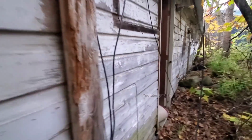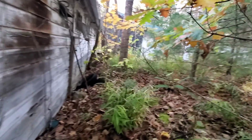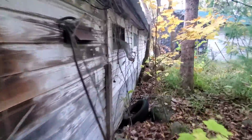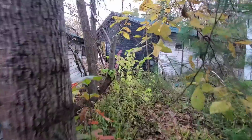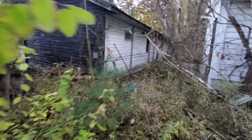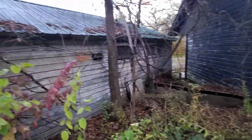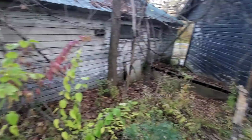Here's a bathtub. Here's another room. This is weird. These rooms aren't covered in mouse feces like the main house. It's kind of sad to see the place in such ruins like this. But it was just a building flaw. You see, no gutters, they just have the water dripping and it just goes right under the building.